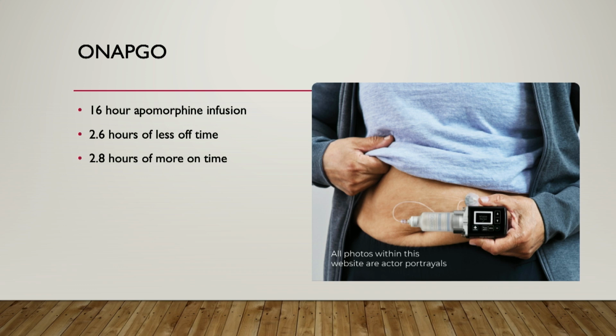Compared to the other one, this is a 16-hour infusion, so it's just primarily during waking hours. It is a dopamine agonist, so it's not levodopa per se. In studies, patients did have 2.8 hours more on time and about 2 hours less off time without dyskinesia. So they had significant improvement. It is a much smaller pump, and it is subcutaneous, just like the other one, so it works in the same way.